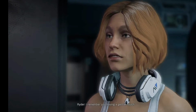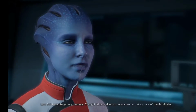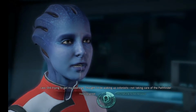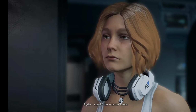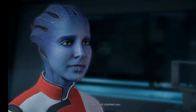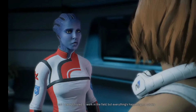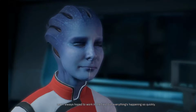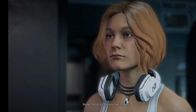I remember you having a gentler touch. Still trying to get my bearings. Thought I'd be waking up colonists, not taking care of the Pathfinder. I couldn't be in better hands. I just stabbed you. We all have off days. I always hoped to work in the field, but everything's happening so quickly. Focus on the positive. It helps.